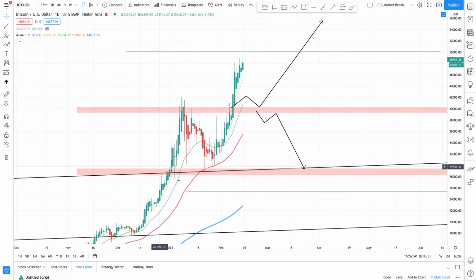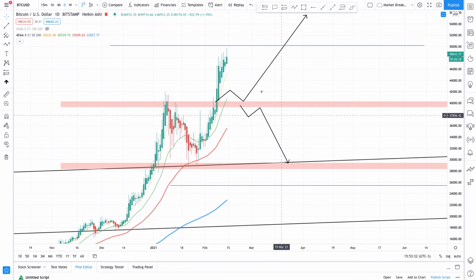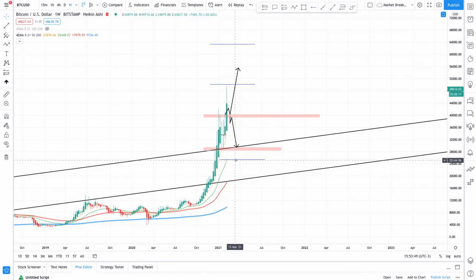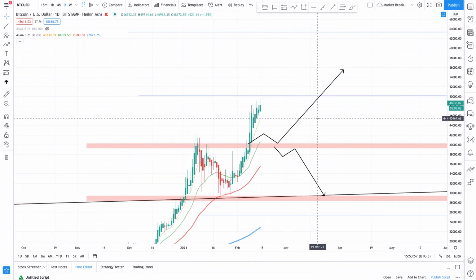Now, although we were correcting for a number of days in this area, I do not believe that the correction would have been over if that news about Tesla buying Bitcoin had not come out when it did last week. So if you are looking to get involved in this cryptocurrency bull market, do wait for price to pull back in order to take your longs. And I'm going to stick with my same entry criteria to take any long trades, and that will be the retest of this weekly 21 exponential moving average. So definitely play it smart and be patient, and you will be able to be very profitable as price continues to go up.